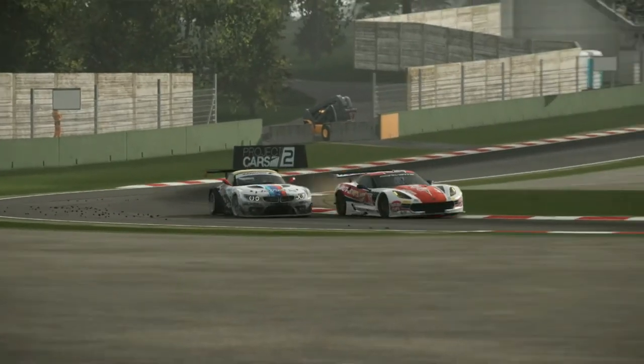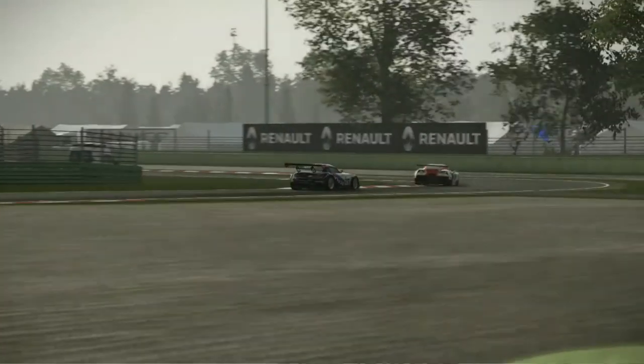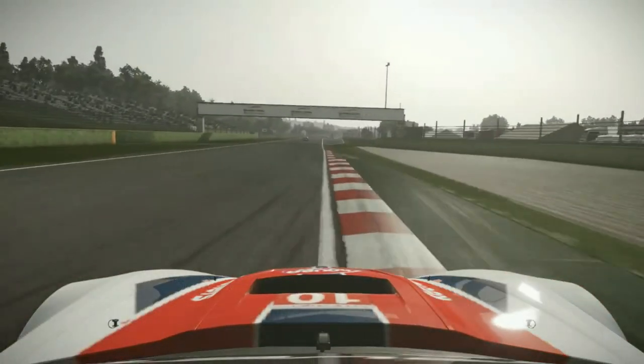Thornhill takes the inside and takes away first place. Thornhill will take the win away, on the last corners of the last lap.